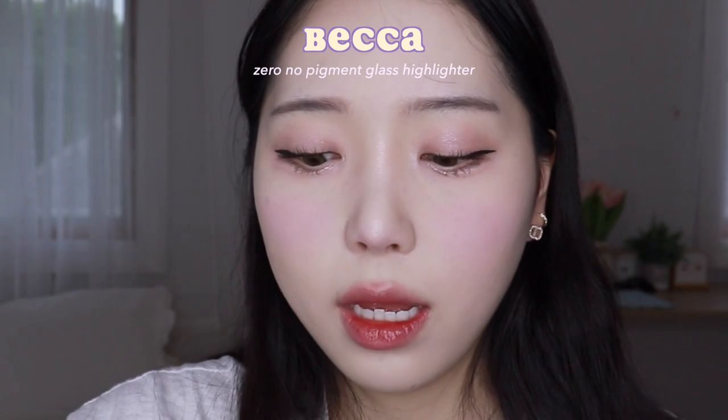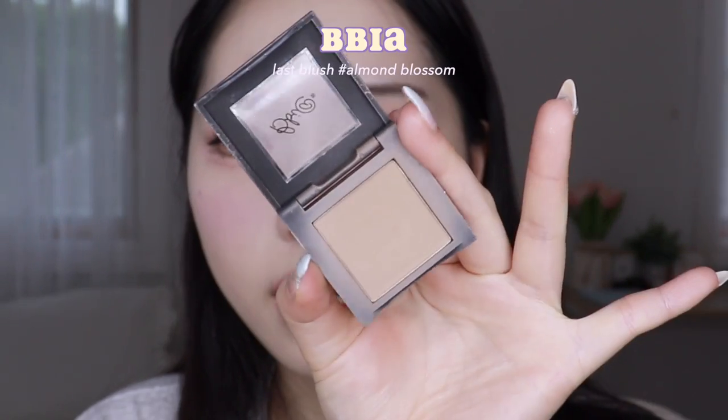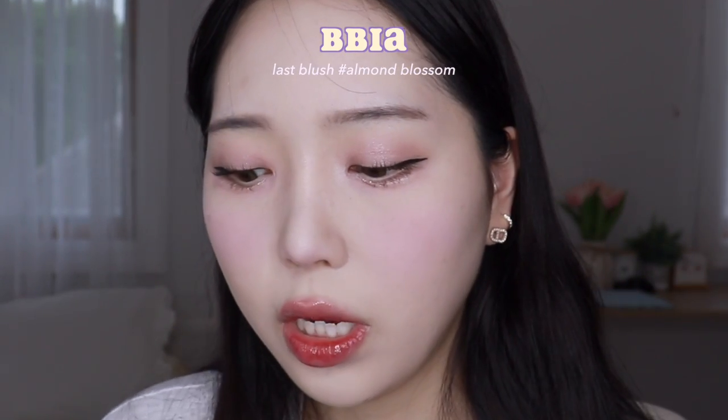It's so pretty. It's this purple, plum color. So cute. And then I take this Becca Zero lip gloss on top. It's all pink now because I've used it so much, but it used to be clear. It just adds that shine. So glossy. I'm using this Bia Last Blush contour shade.